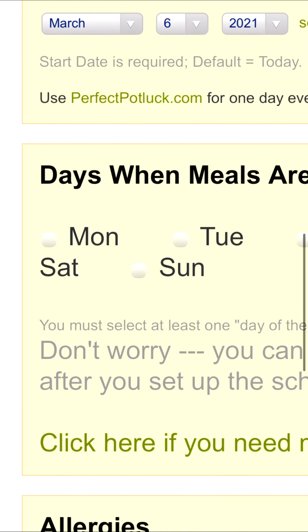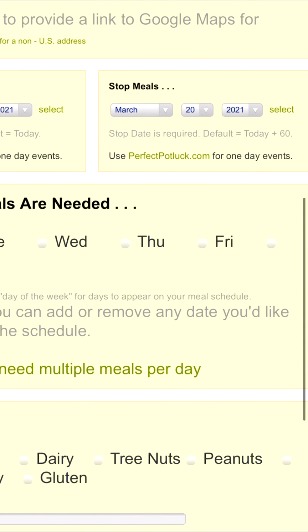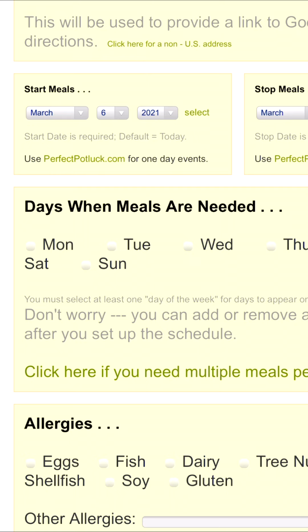All right, so days when meals are needed. Now, this kind of confused me at first, but basically what it means is whatever your schedule is, it's going to fall on these days. So I talk with the person ahead of time and find out what their needs are. And then I call this the frequency. Do they want the meals to come every day, every other day, 1 day on, 2 days off, however they want it? They're going to have their meals come every other day.